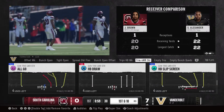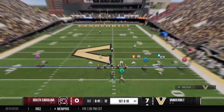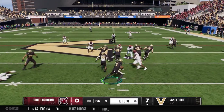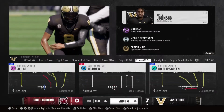Reese, I really don't think it's that hard. My guy is better than yours. Find the matchup across the field. Running back's got some speed. Get it in his hands quickly. Throw it to him fast. Let him make somebody miss against a slower guy that's usually a linebacker. He's going to be able to pick up a few yards before the slide.